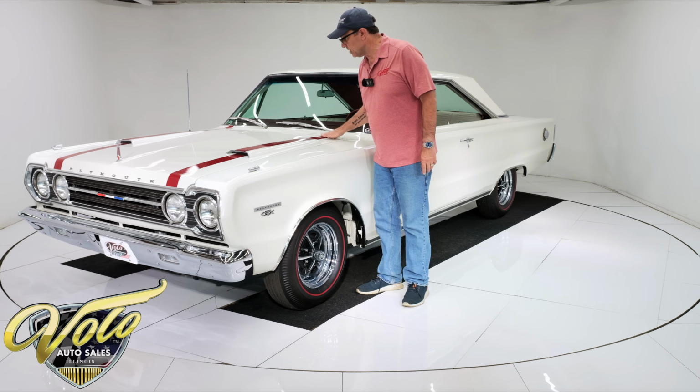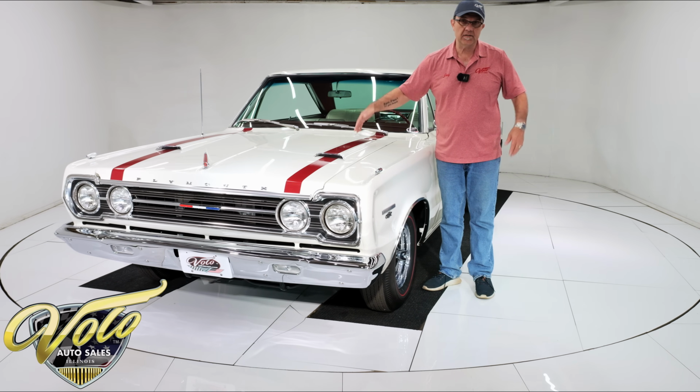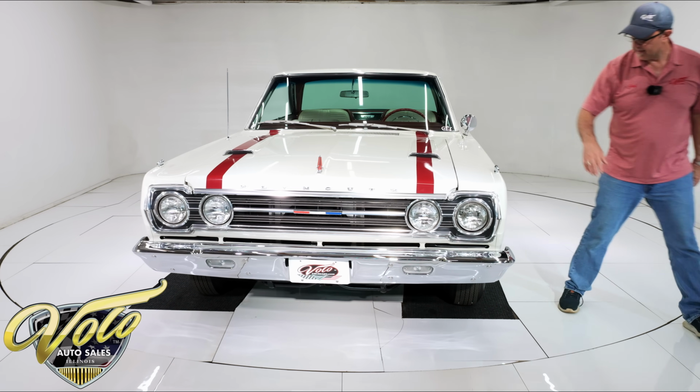To be honest with you, we just added the red stripes. That really gives it some pop. We did it in vinyl stickers. I don't know why you would take them off, but you could. But they're done the way they should be.